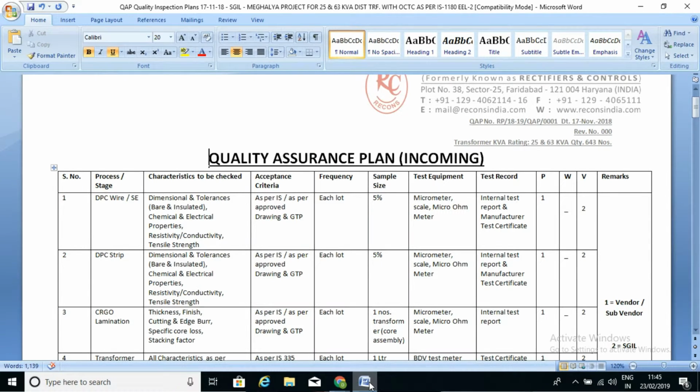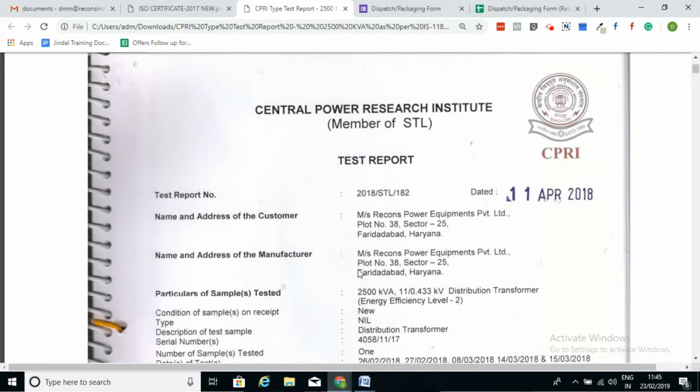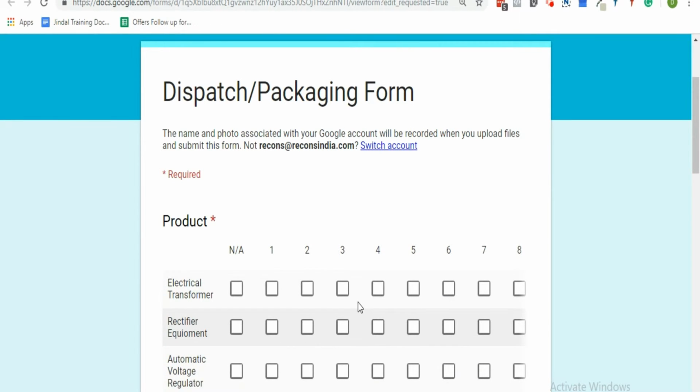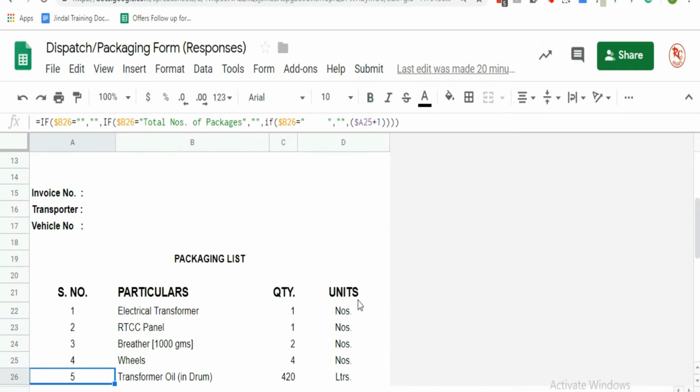You need to ensure that the procedures for quality management are well documented by the manufacturer. Refer to documentary proofs like quality assurance plan, guaranteed technical parameters, quality certificates, type test reports, routine checklist, and other documentary proof which support the quality and surety at the manufacturer's end.